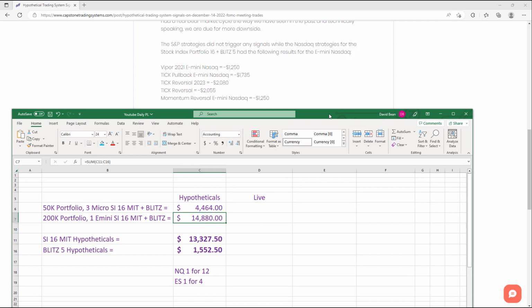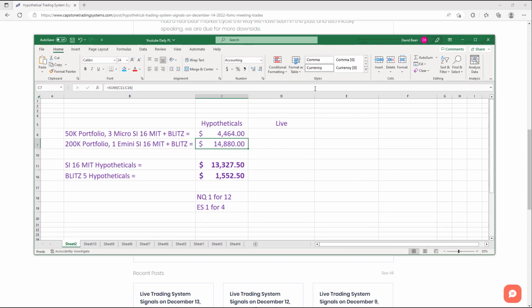So good results. The problem that I have is the size of the P&Ls on a daily basis seem to be expanding. Larger losing days, especially. So the volatility in these accounts is growing, and I have a problem with that. And so I want to back off and readjust for volatility.